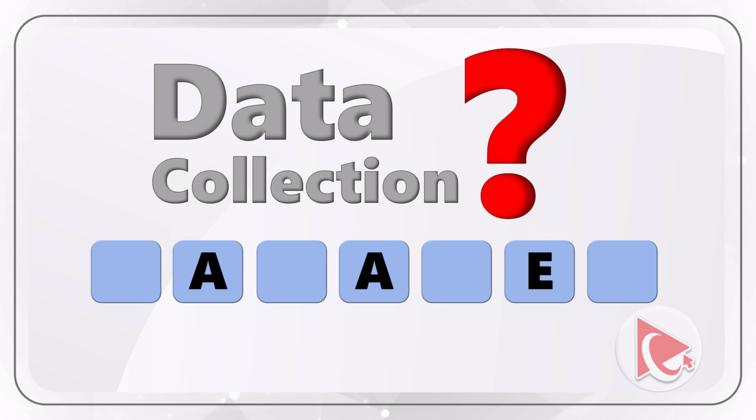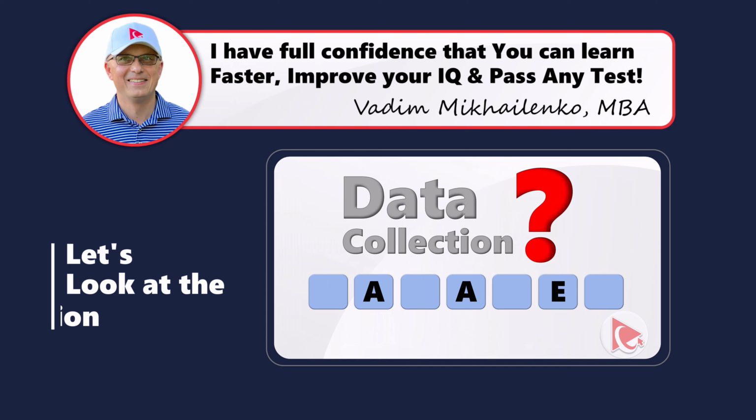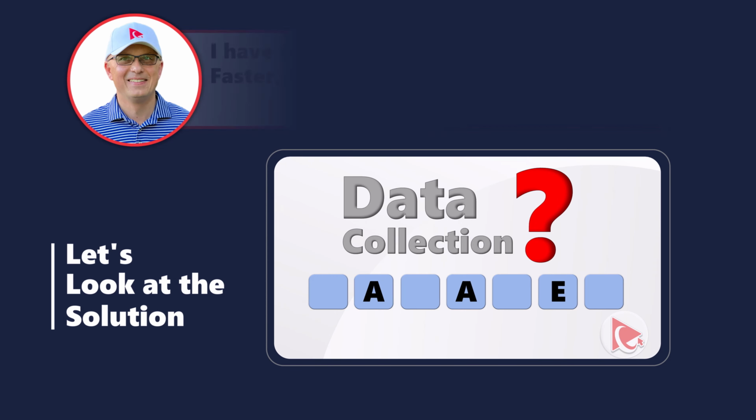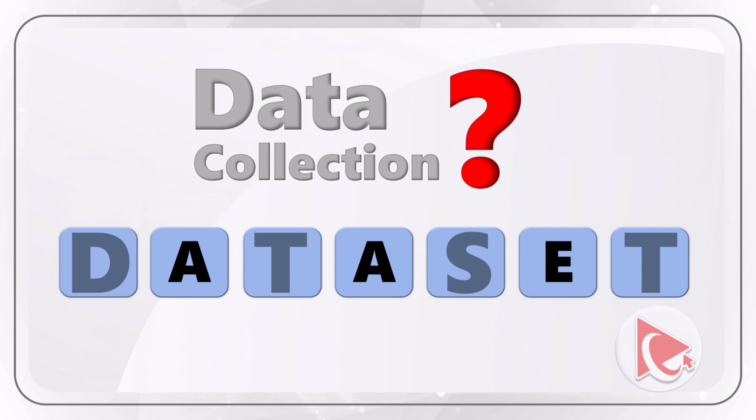I am pretty sure that you ran across this word many times. Are you ready? I think I've cracked the puzzle, and I can't wait to share my solution with you. And if you got a different answer, please make sure to share it in comments. I think the word is dataset.